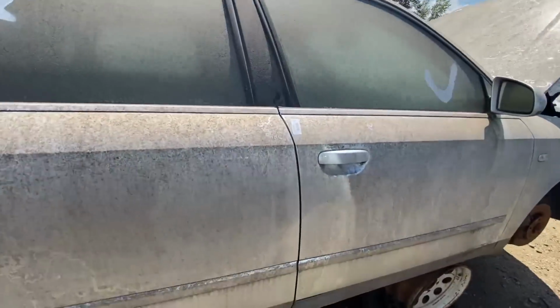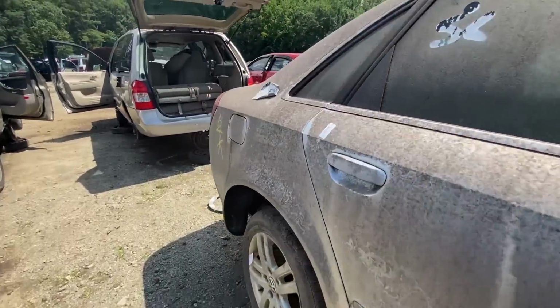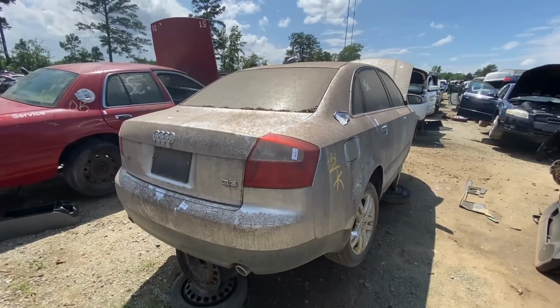Same with this, what is this, a VW? Yeah, what kind of VW is this? Can't even tell. Oh no, it's an Audi, but it has VW rims. It's an Audi A4. Oh, yeah, I think it might have been sitting for a little while. Just a guess though. Let's head on back to the Camry though.